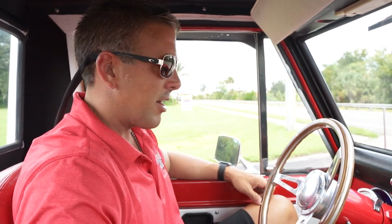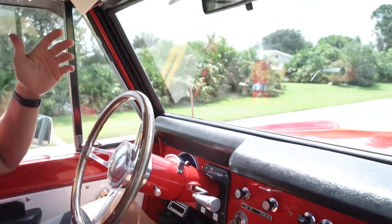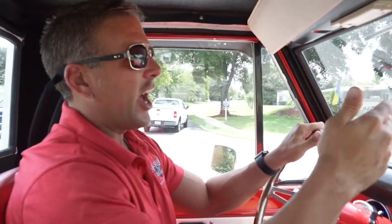That's about it. We're going to drive it. Nice running little rig here. So with these Broncos, late 60s, early 70s, when they have the lift kits on them and the larger tires on them, they'll have a tendency to wander at higher speeds. And the steering wheel response isn't the greatest. This one is one of the better ones I've seen. You still have a little bit of play in the steering wheel because of the large tires and the lift kit. And at higher speeds, you have to get a feel for it.